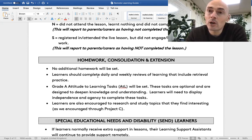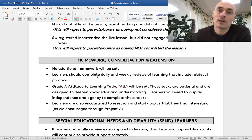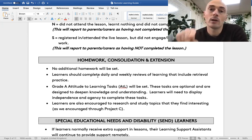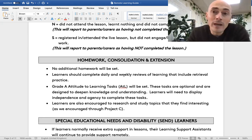But I would really encourage all learners to engage in daily and weekly reviews of their learning that include testing themselves on what they've learned. So that's just a good habit to be in, lockdown or no lockdown. It's a really good habit to be in. That will make more difference to their learning and their academic achievement than anything else.